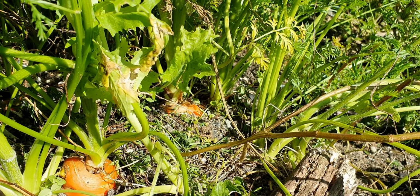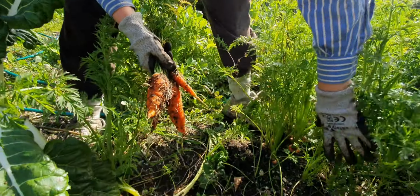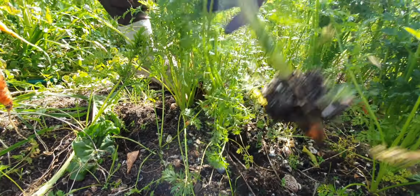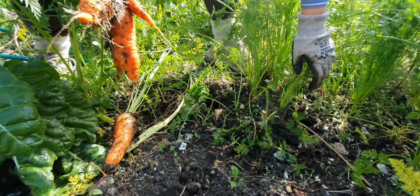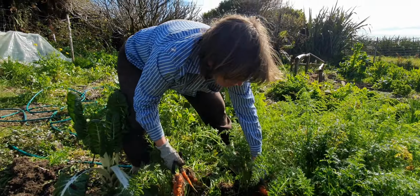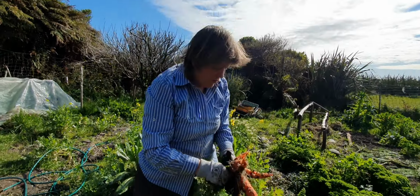Well, the end of the winter, we're still eating carrots. They're starting to go to seed now. We've still got quite a few left. That one won't be very nice. We have root crops and greens right through the winter.